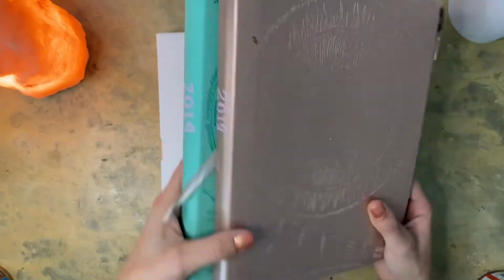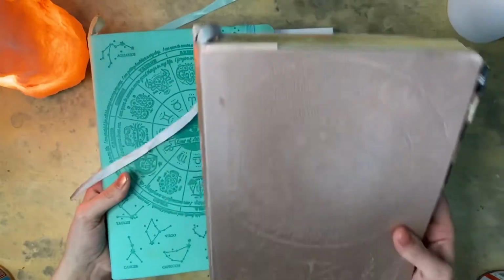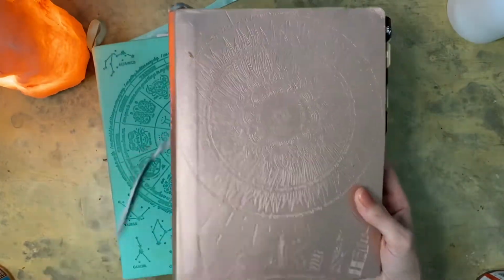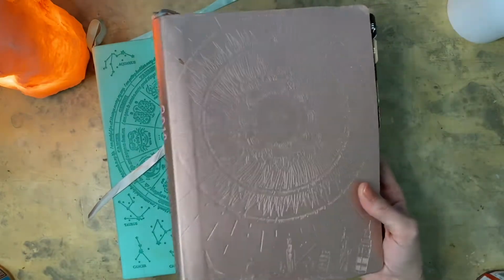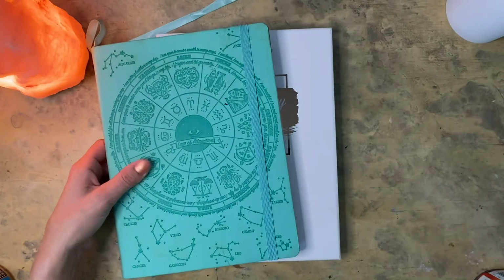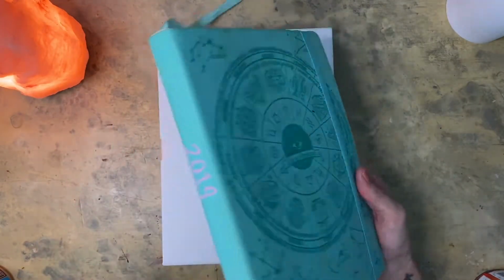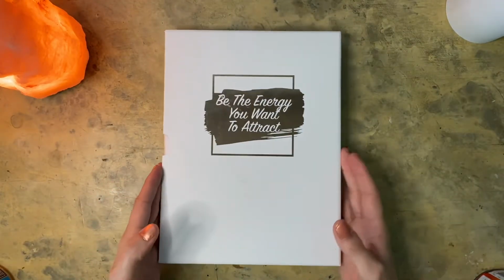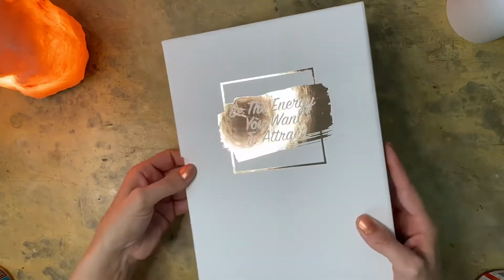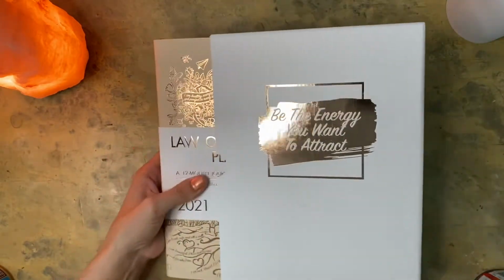They are made with vegan leather. They are beautiful. The 2018 had a mandala with, looks like, major world cultural sites. The 2019 was this beautiful teal color with horoscopes right in the middle. And this year, I also got the B5 size, and I got it in vanilla. I don't think this was an option in previous years.